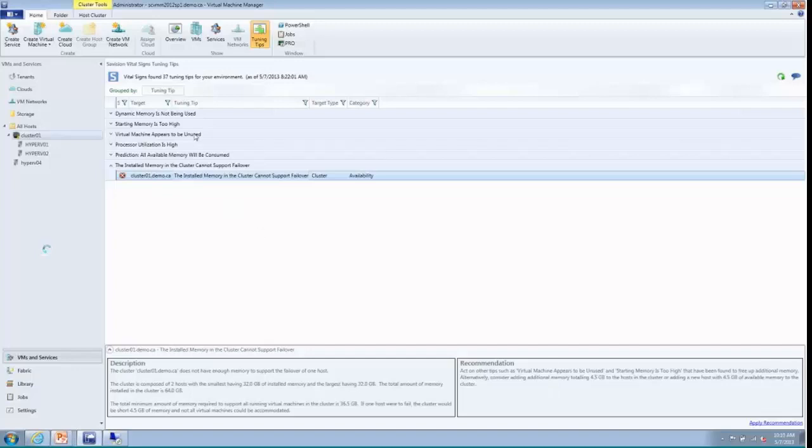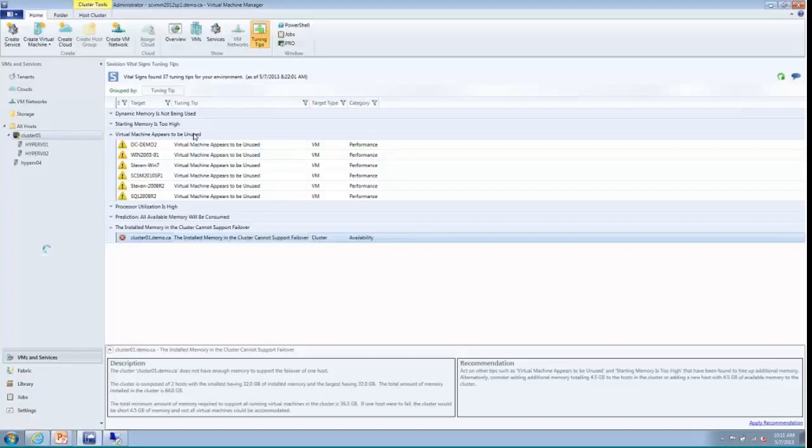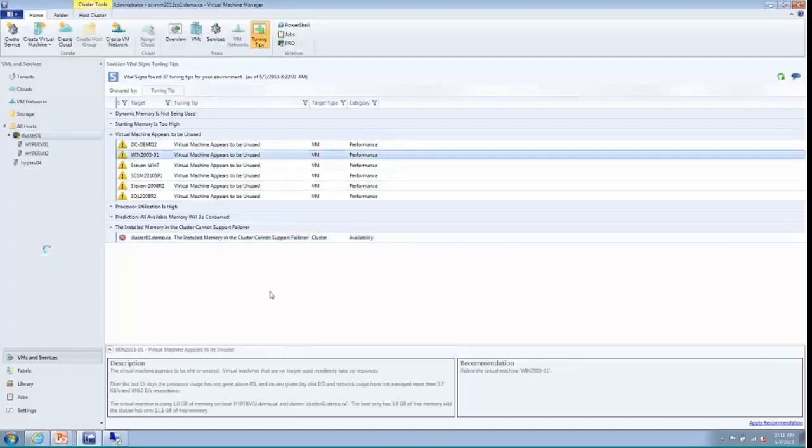So we're all familiar with the problem of VM sprawl, especially in environments that are self-service, where users come in, create new virtual machines, use them for a while, and then forget to turn them off. So we've built a little heuristic into these tuning tips to try and locate machines that have just been left idle. So let's take a look at one of them.